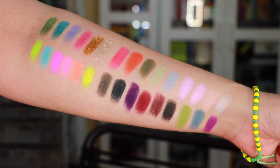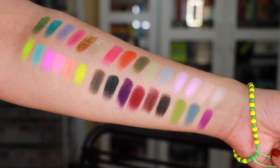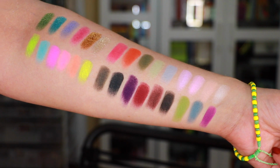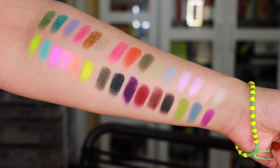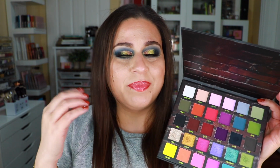When I swatched the palette, the shades felt, I don't want to say chalky because that's usually a negative connotation, but it's a little bit of a drier formula, not very powdery, but the minute I started swatching on my arm, it applied so smoothly and so creamy. I was really impressed. Even these lighter shades, they show up beautifully, and they're all pigmented.